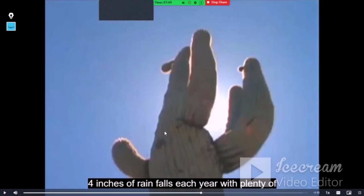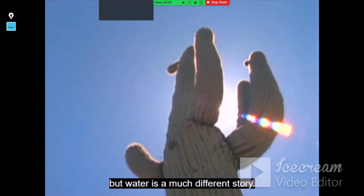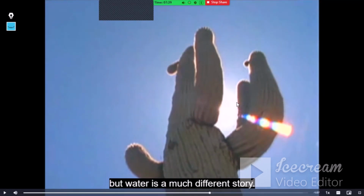Now, we do not have a lot of rain. Very little water in this place. With plenty of sun, they get the energy they need, but water is a much different story. We have a lot of energy from the sun, but the problem is the water. How can they get the water? As we said from the beginning, a plant needs water, sunlight, nutrients, and carbon dioxide. It has all but the water. How can they store and bring in water?